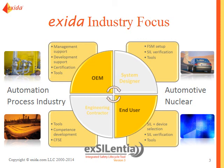From the system designer's point of view, functional safety management setup, we can provide guidance on that, consulting, and also provide certification of your procedures and processes, SIL verification services, and again, tools to support that part of the safety lifecycle. From the end user's perspective, here we can provide SIL verification, SIL determination, device selection, and using the tools within Exida to support that work.